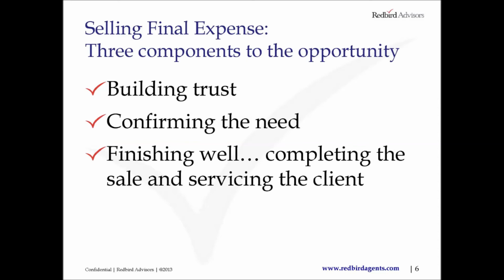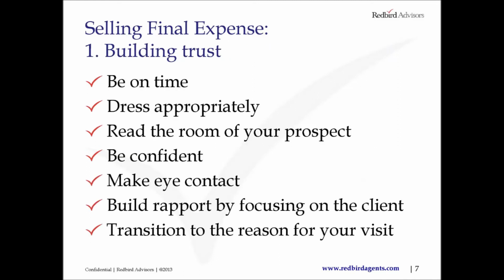I've broken the final expense presentation into 3 parts. The 3 parts are number 1, establishing your likability and credibility, building trust. Number 2, confirming the need and asking the right questions. And number 3, finishing well, completing the sale and serving the client efficiently. So part 1, building trust.